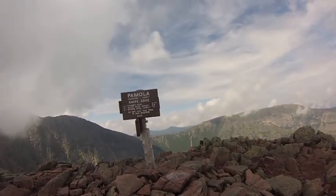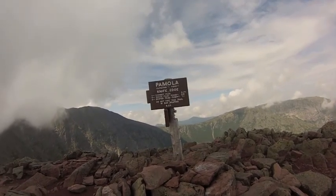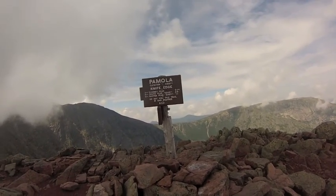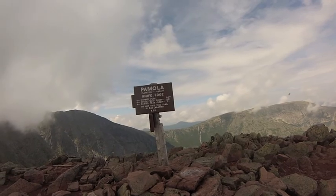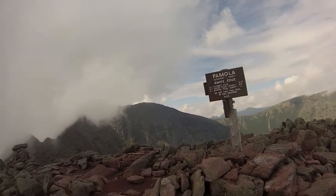So now I can say that I have climbed Katahdin today with an asterisk. This is not its own mountain, so it's a minor summit of Katahdin, but I'll take that for today. Knife edge looks pretty cool right now.